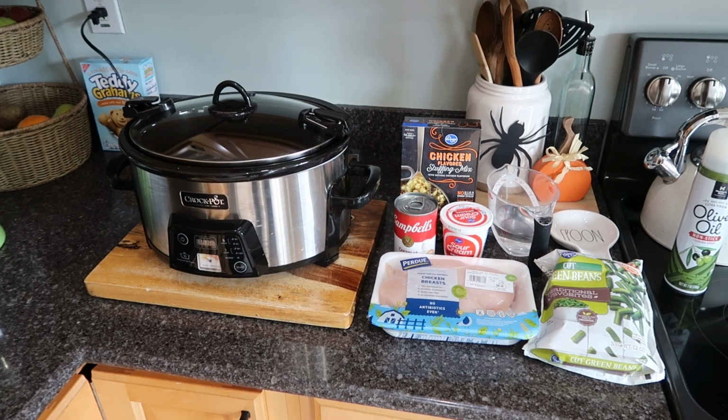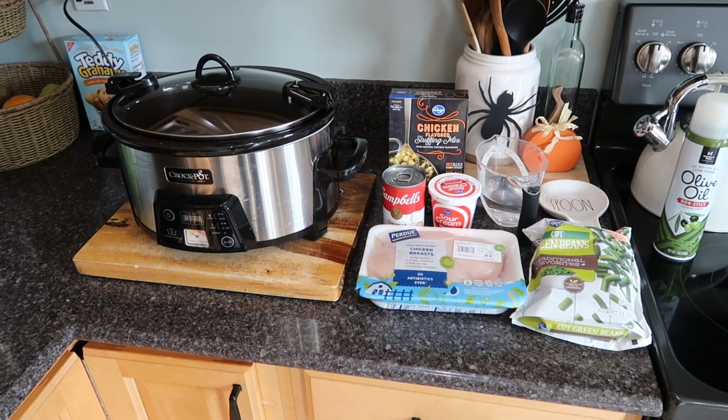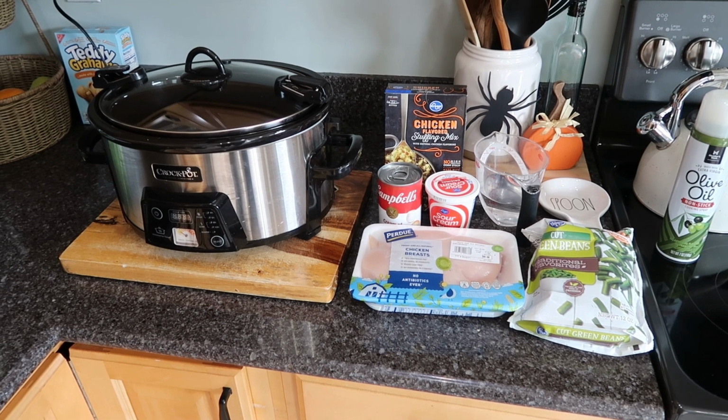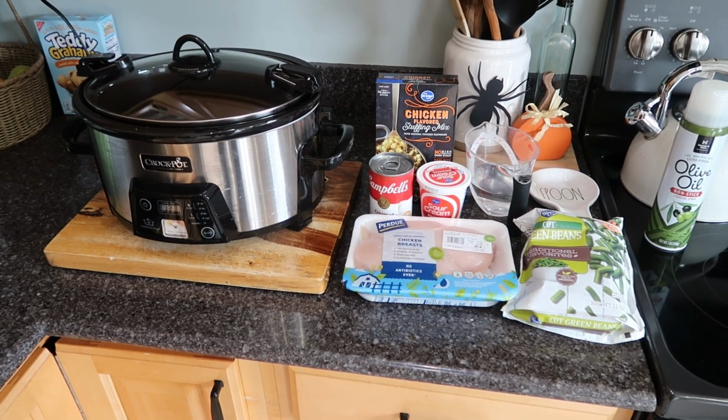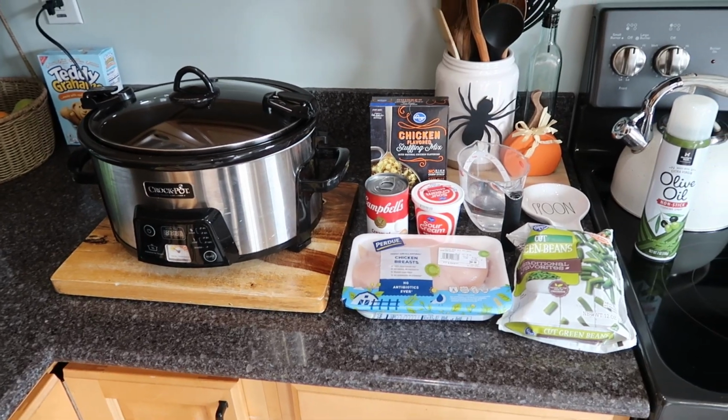Okay guys, I will have this recipe linked in my description box below because I believe I found it on Pinterest. I've made it for many years now, but it's really good. So here's all you're going to need to make this crock pot chicken and stuffing.